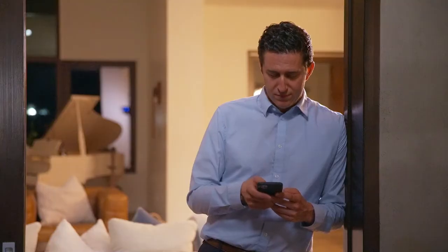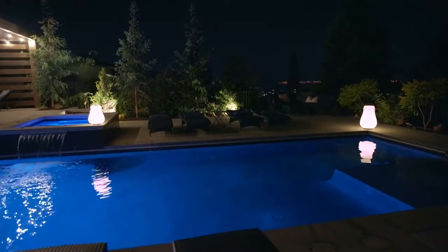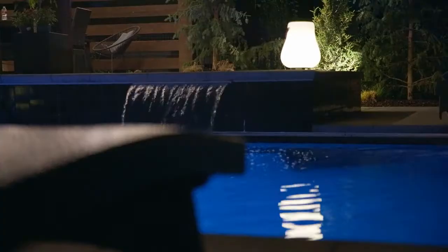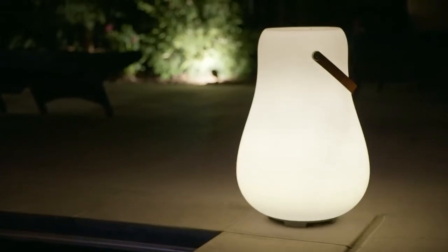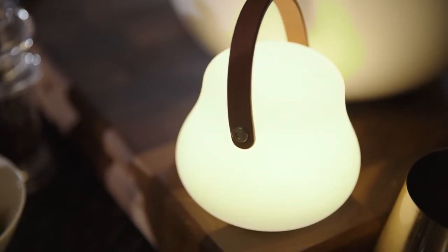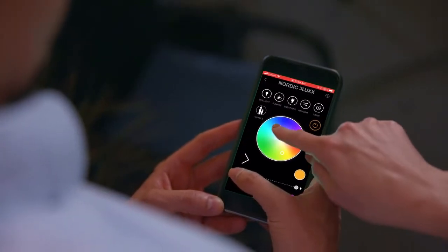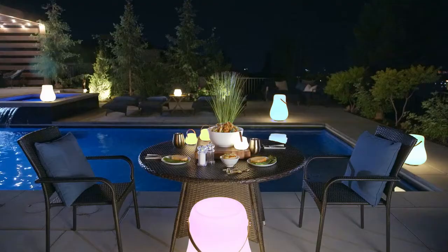Have you ever wanted to add a little more ambience to a night in the garden? Each Nordic Deluxe planter is a lantern too. LEDs housed in the translucent bases emit beautifully soft light, no matter which color you choose. Nordic Deluxe is perfect for interior decoration too, with a host of programmed light presets to help you create the perfect atmosphere for every occasion.